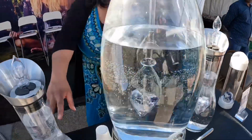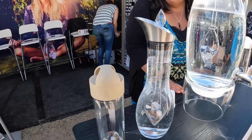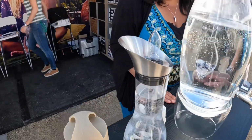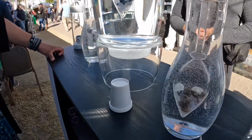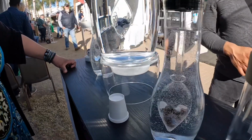This one is five elements. It's a blend of petrified wood, ocean jasper, rose quartz, blue chalcedony, and also amethyst. This is a very grounding water. It is really good for growth, and if you need a good grounding, this is a beautiful water.